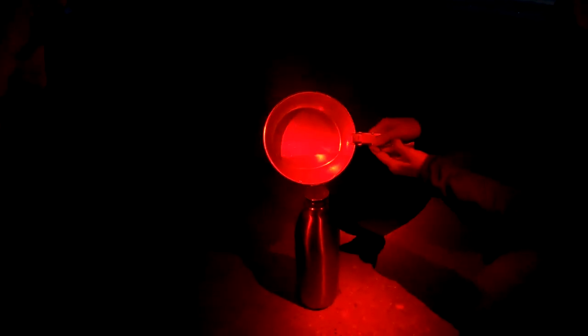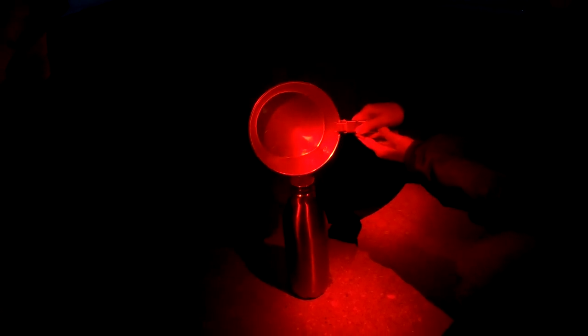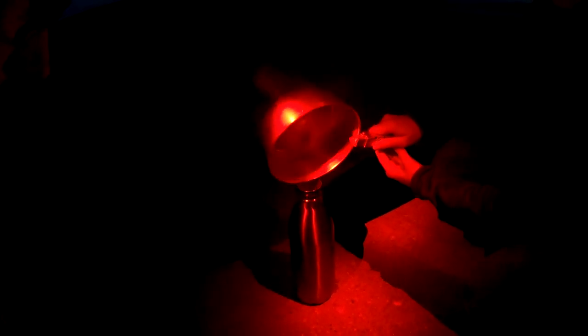So we're filling up our flask, our new flask. For the first time now, we're gonna make coffee. We put a few spoons of instant coffee inside, and now we're gonna put some hot water in it. So that's gonna be nice for tomorrow morning. Yes.